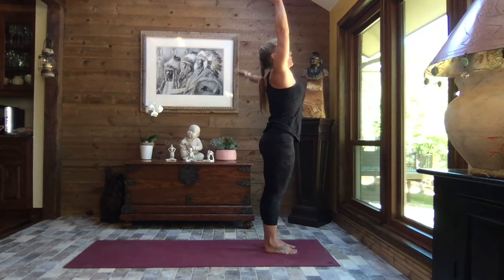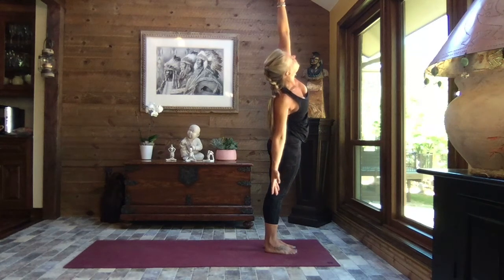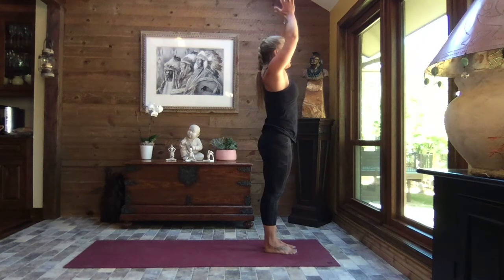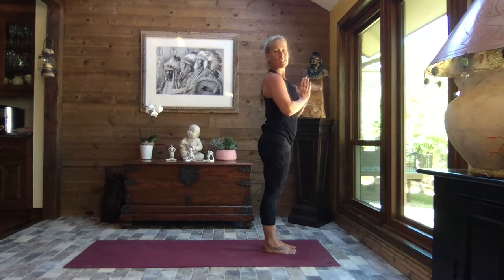Inhale, both arms come up. Exhale, other side, lean in and reach. Inhale, both arms come up. And exhale, pull your hands to heart center. Core is strong. We're going to come to dancer's pose.